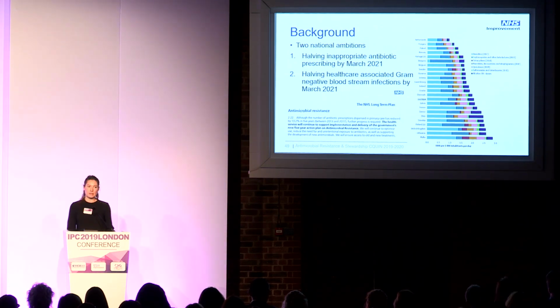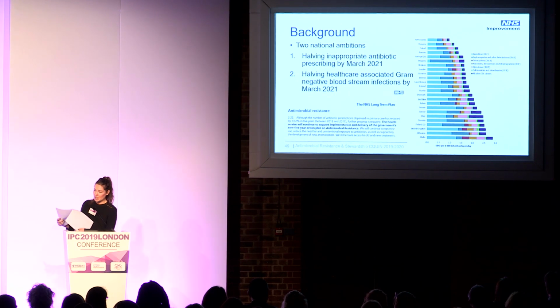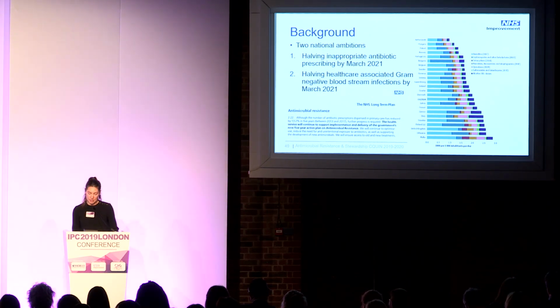Now, I'll just give a little background as to why the 2019-20 CQUIN is significantly changing. So we already know about these two national ambitions. We have to halve inappropriate antibiotic prescribing by March 2021, and also we have to halve healthcare-associated gram-negative bloodstream infections by March 2021. Now, Jonathan's already mentioned the long-term plan, but antimicrobial resistance was discussed in this plan. And it states that the health service will continue to support the delivery of the new National Action Plan. And I think already mentioned in Jonathan's talk, one of the many target measures documented in that National Action Plan is to reduce UK antimicrobial use in humans by 15% by 2024.